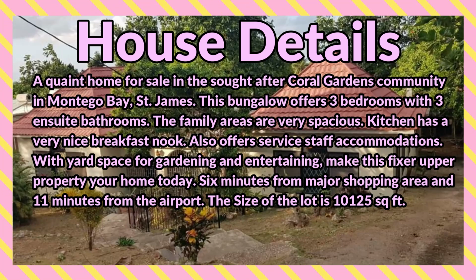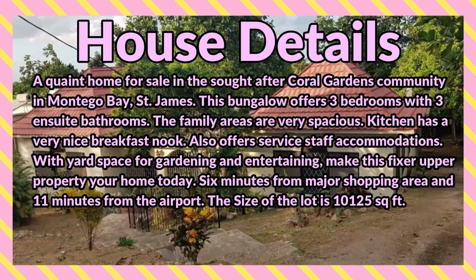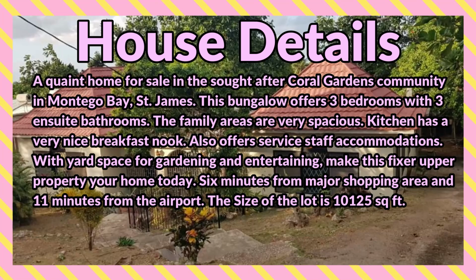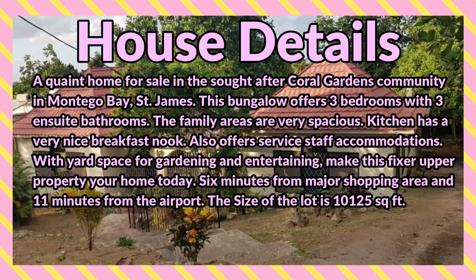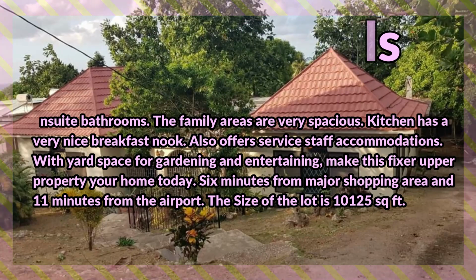The family areas are very spacious. Kitchen has a very nice breakfast nook. Also offers service staff accommodations with yard space for gardening and entertaining. Make this fixer-upper property your home today. 6 minutes from major shopping area and 11 minutes from the airport. The size of the lot is 10,125 square feet.